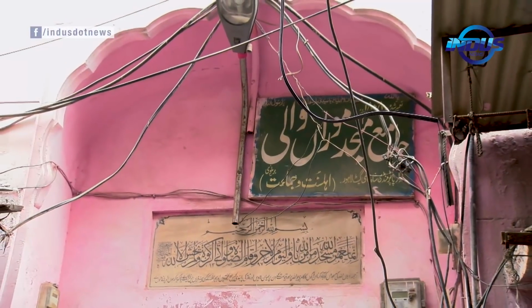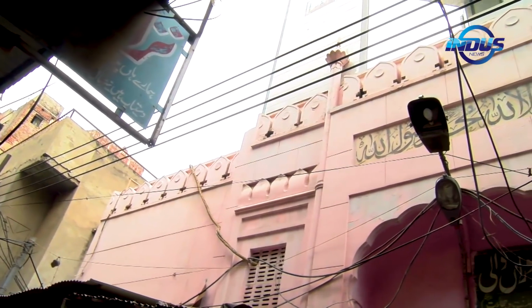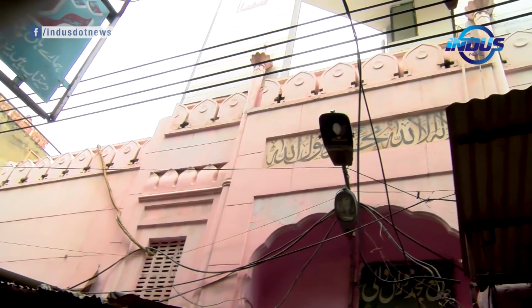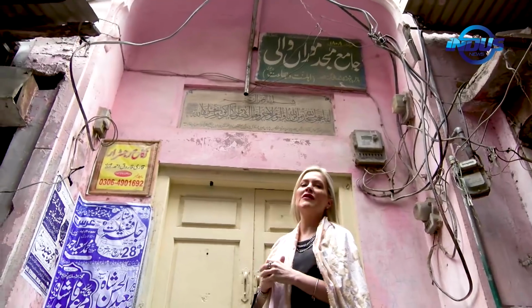Maharaja Ranjit Singh built this mosque in 1824, which was actually called Masjid-e-Tawafan, which in Urdu means dancing girl. So I am now standing here in front of what I think is a really beautiful, romantic mosque, because this mosque is called Moran Tawif.